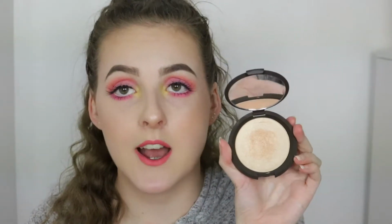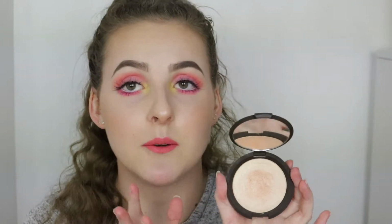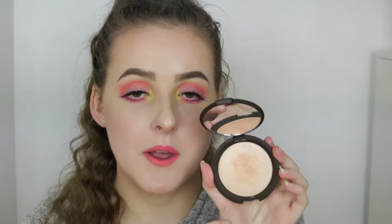Okay, so next is highlight. I have the Becca Champagne Pop. This is stunning. I have to admit I haven't used it a hell of a lot because I'm scared that I'm going to break it or run out of it. I've probably only used it about 3 or 4 times, and in those 3 or 4 times I love it.